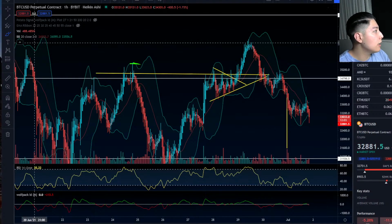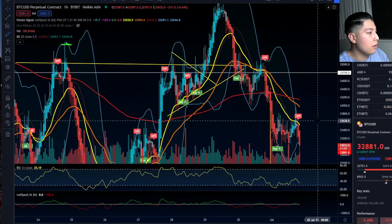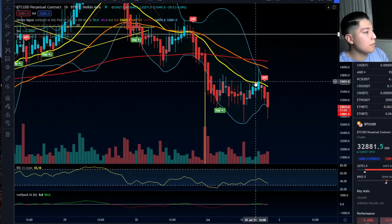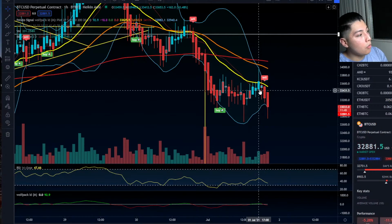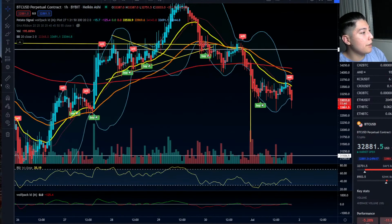But right now, let's look at our indicators too. It is still saying sell, and we are getting rejected from this moving average. We have all the moving averages above us, meaning a lot of resistance, and we're not holding this red line. So we are going to come back down. It's looking more bearish at the moment.